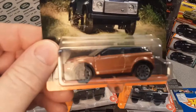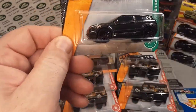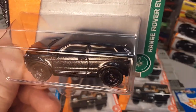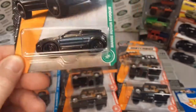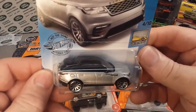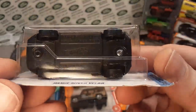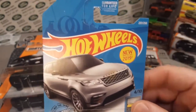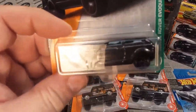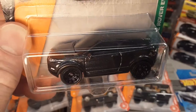Here are some orange ones, orange Evoques. Very, very nice. Another orange one. There's that copper one. That copper one is a nice one. I like that very much. And a black one. That was always nice. Kind of hard to photograph that black, but man, that is nice. I like it a lot, especially with the blacked out wheels on that. Then we've got another silver Range Rover Velar. Very nice. Once again, those are going to be collector's items before you know it.